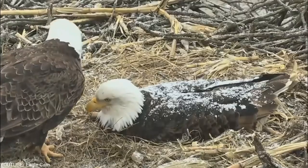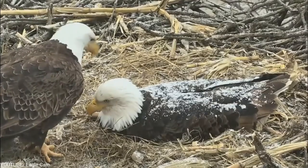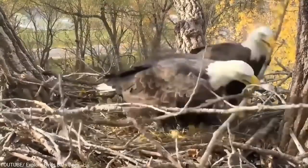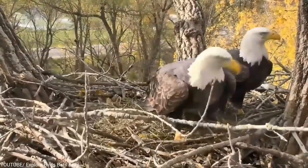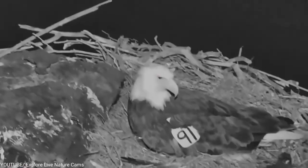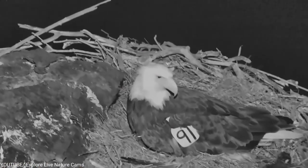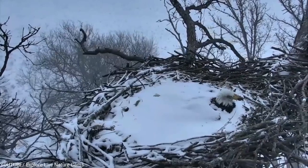Bald eagles build the largest nest of any North American bird, with the largest ever being recorded at 4 meters in depth, 2.5 meters in width, and weighing 1 metric ton. That's right, these birds have nests that are a massive pile of twigs and sticks lined with leaves in the middle. The bigger the nest, the safer it is.